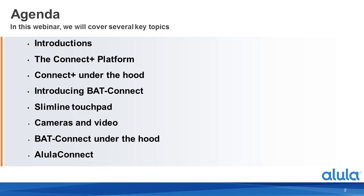On the agenda, first we're going to do some introductions. Then we're going to talk about that Connect Plus platform. We'll look at Connect Plus under the hood. We'll introduce you to the latest member of the Connect family, BatConnect. Then we'll talk about the Slimline touchpad. We'll look at cameras and video. We'll take a look at BatConnect under the hood. And then we'll talk about AlulaConnect, our new partner portal that makes your job easier than ever.